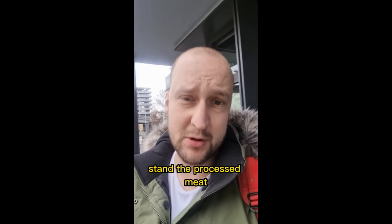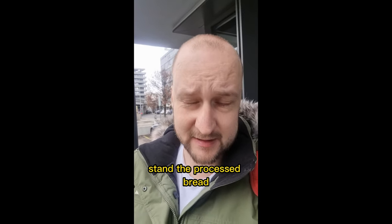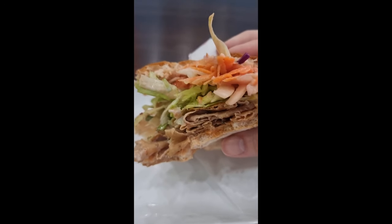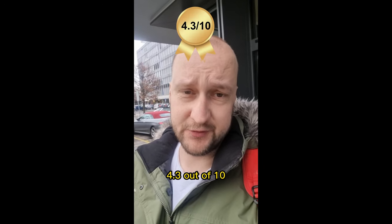Nothing special. Standard processed meat, standard processed bread, and the meat to salad ratio is way off. I mean, look at this. I would only give it a 4.3 out of 10.